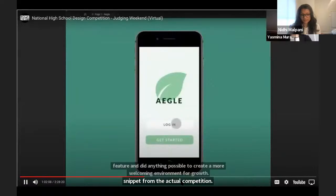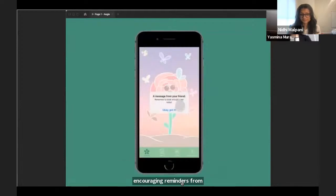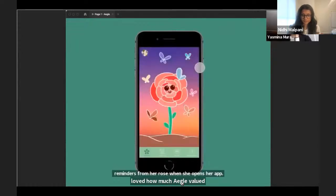Anna has been using Eagle for quite some time. She receives encouraging reminders from her roads whenever she opens the app. She customized it this way so that some of her friends wouldn't see a notification and question it, because she's not ready to ask for their support quite yet. She loved how much Eagle valued and ensured her privacy and comfort. Her plant is still happy from yesterday, and her butterflies make her smile. Look at that wonderful progress.